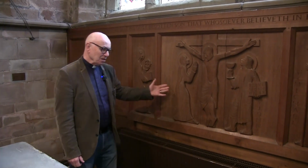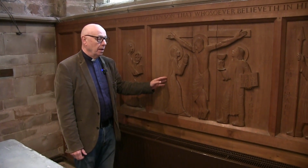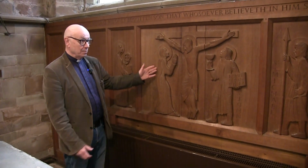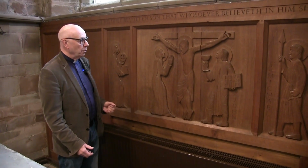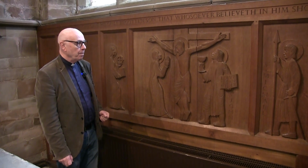And you'll see this crucifixion scene in many ways in churches, sometimes in stained glass, sometimes actually in statue form, often on top of a screen. We haven't got one to show you here.